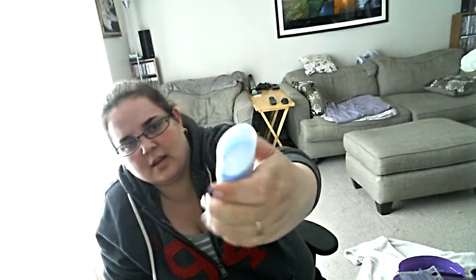These are also 2 for $1. This Small Secret. This is actually the exact one that I use when I use a solid, and then I also use a gel, which unfortunately I can't get in the small one, depending on what I'm wearing.